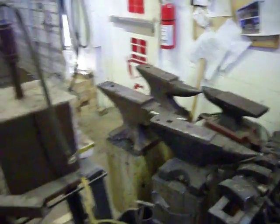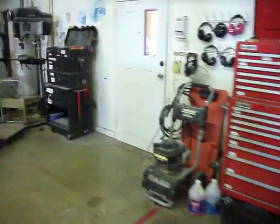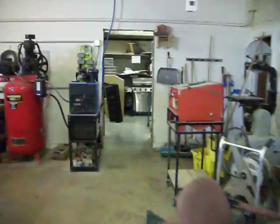Every second Sunday we have a blacksmithing workshop, and it's about $10 to cover the cost of materials, but you can come here and learn from a master blacksmith everything you need to know about how to make whatever you want. Cool stuff. Let's keep on going.